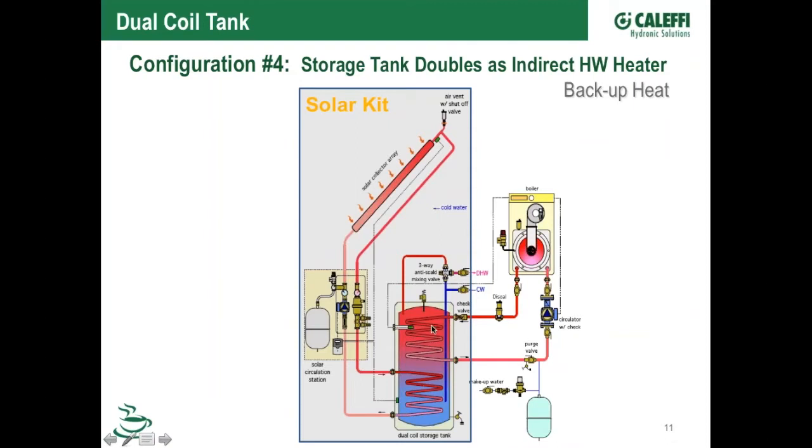Now this is another tank that we offer. This is what I talked about, a dual coil version, and this is available in the 80 and the 120 sizes. It's not available in the 50. There's not enough room in the tank to get that second coil in there. So this dual coil tank can be used in a bunch of different ways, and here's an example where we've got a boiler in this house that is going to feed right into it.